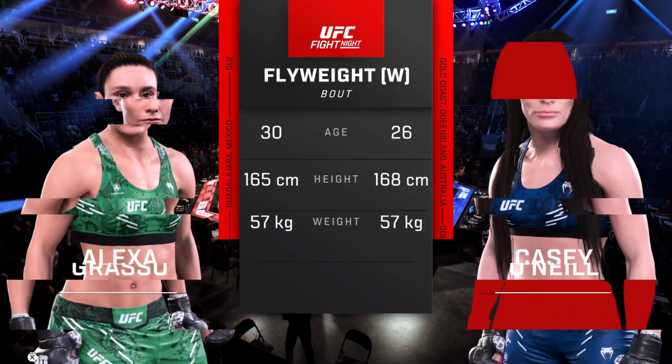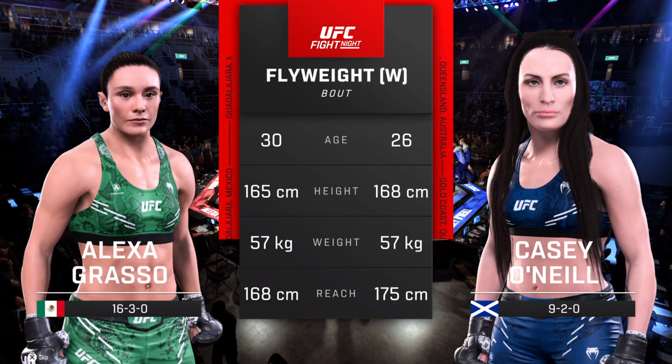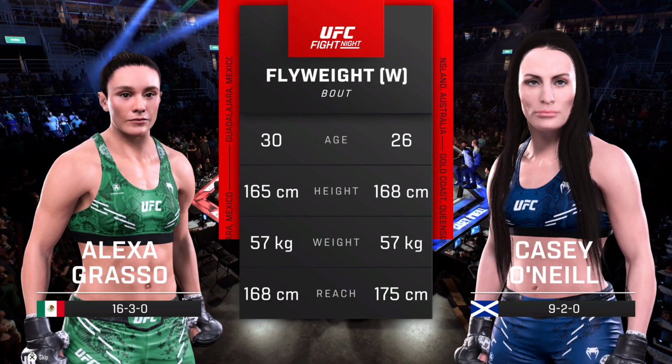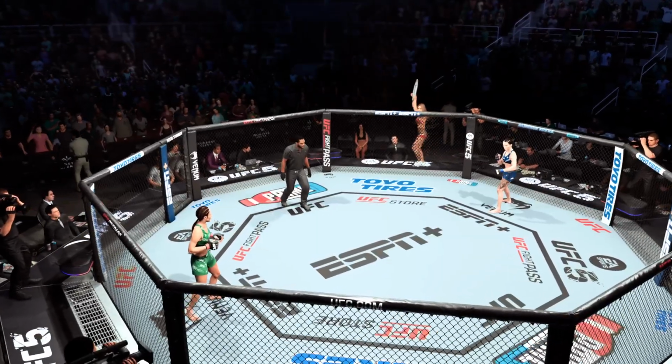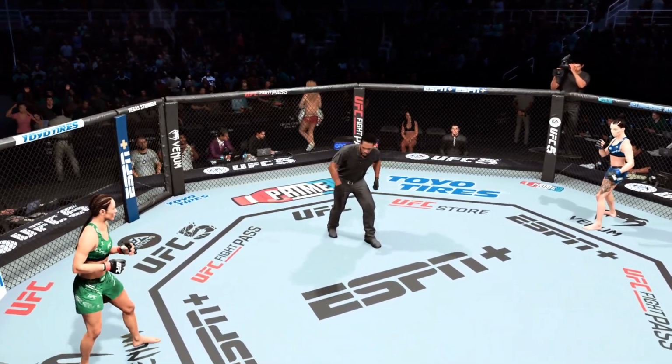All right, just about ready for live action. Here is tonight's tale of the tape. Here's Bruce Buffer. You ready to fight? Ready.